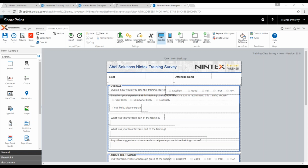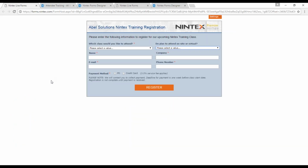All right, so the scenario that we're going to be looking at today is centered around the process of hosting an event, such as a training class that includes a registration form at the beginning of the process and then a follow-up survey form once the class is complete. All right, so with that, let's jump on over into our demo.